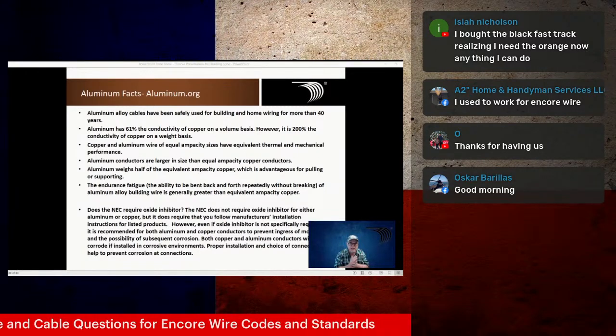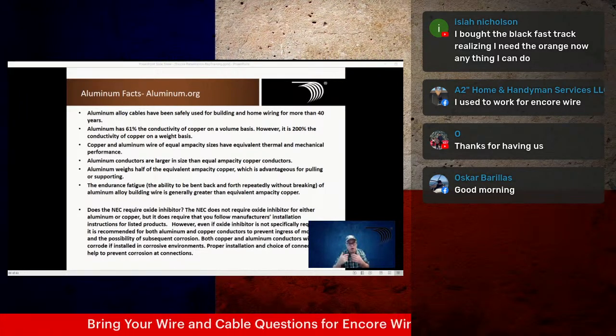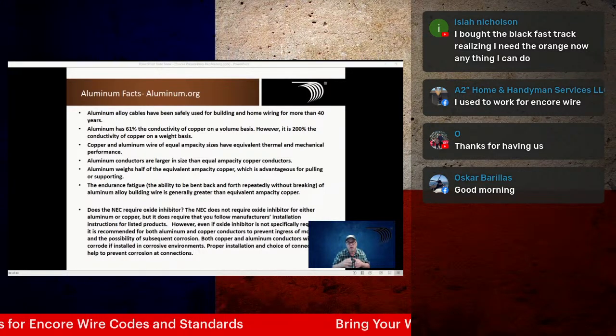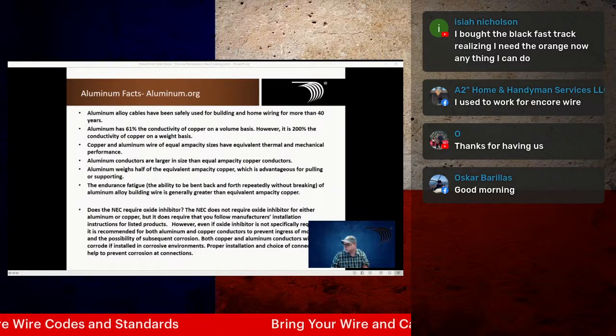We really can't emphasize enough, follow the manufacturer's instructions. Over torquing damages the product. Under torquing does equally as much damage to it because it's not making good contact. And under a load, you could get an arc. And over time, the arc can build up heat and it can damage stuff. So torquing is critical. We endorse that. We want you to torque it properly. But as far as using the oxide inhibitors, that's totally up to you.